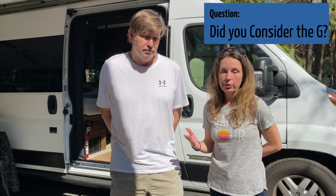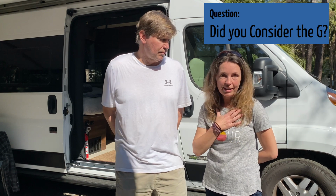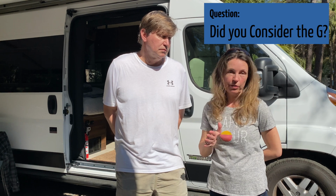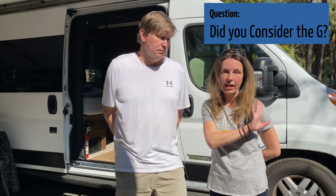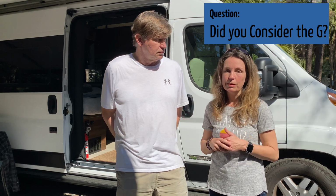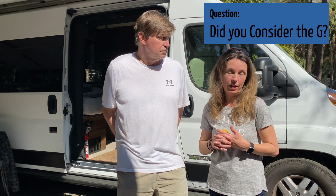The only Travato really that we had seen before we looked at them was Chris and Cherie's, the G floor plan, which honestly I think is a better floor plan. The beds were just the deal breaker for us on the G. We really love the fact that the G has the little dinette seating area. It just seems a little bit more spacious, but the sleeping is very, very important to us, and there was just no way we were going to be comfortable in the G bed.